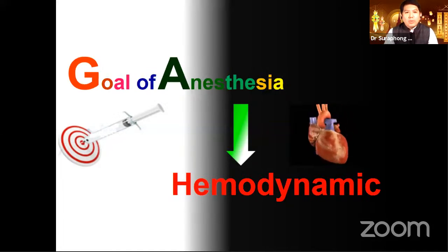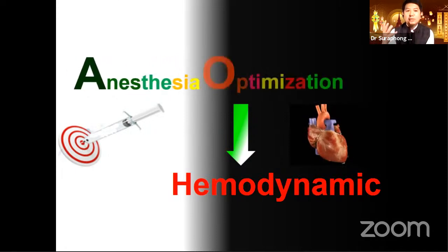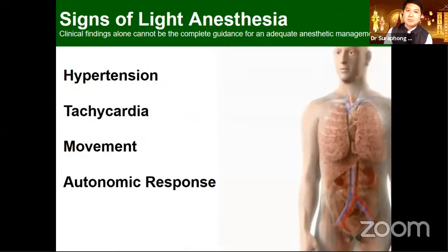One of the most important things before we analyze the hemodynamics is we have to understand our goal of anesthesia first, because many people think that we have to control anesthesia to control hemodynamics. Actually not. We first control anesthesia to be optimized anesthesia. If we make sure the anesthesia is perfect, we go to the next step to optimize the hemodynamics. For example, we have to make sure our patient does not have hypertension or tachycardia because of light anesthesia. We have to make sure anesthesia is perfect.